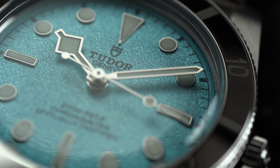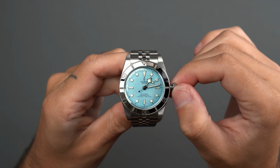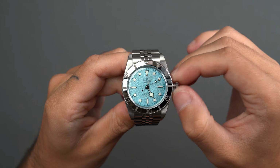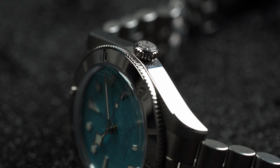Perhaps this is more than just a simple dial swap, and maybe it's Tudor making a bold statement about where they see the brand heading in 2025. So the question remains, has Tudor created the ultimate summer watch, or have they strayed too far from what made the Black Bay line special in the first place? Let's dive into it. Right off the bat, let's address the elephant in the room here.